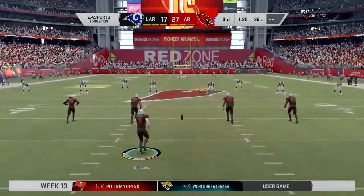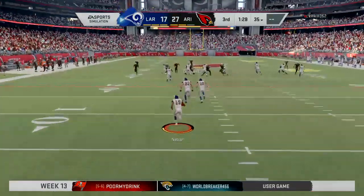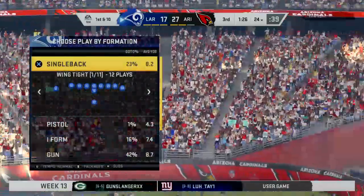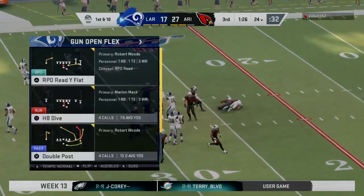And as a defense, the way that this game is going, you're excited to see those points go on the board. Gives them a little bit of leeway to play with when they're out on the field, but they're real excited to see their offense score. Now they get to go out there and do their part. Come on, man. Let's go. The Rams take over first and 10 at their own 24-yard line.